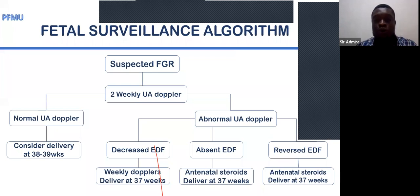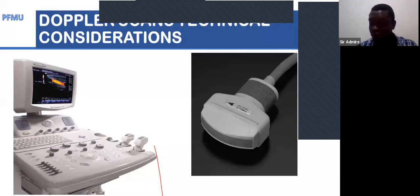All right, so I will quickly rush through the technical considerations of how to do the Dopplers, which I think you are now appreciating are quite a pivotal tool, which every sonographer should be equipped with.